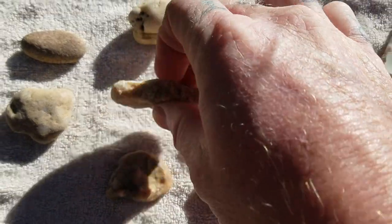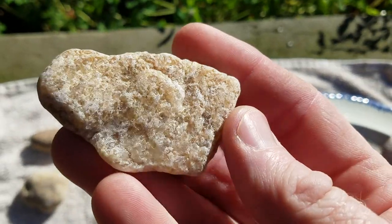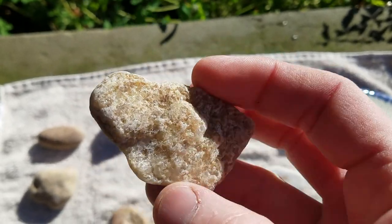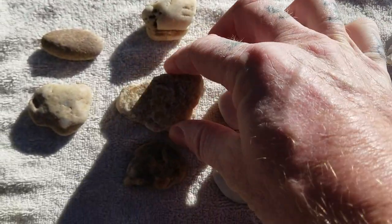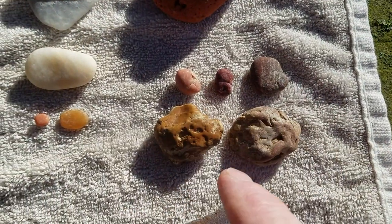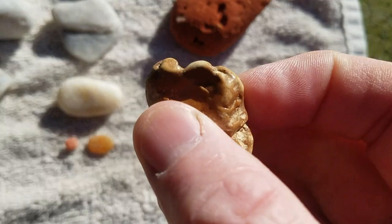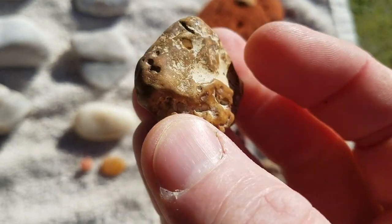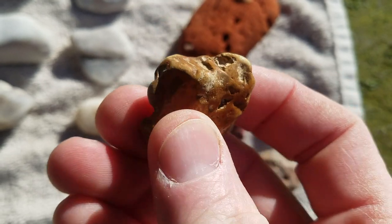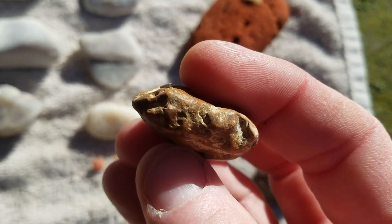This piece is neat too because it's got so much sugar on it. It's unusual to find something like that on the beach. Over here, this is probably all in the jasper family. This is like one of those rock types that I found in one of my other videos, and it did have a geode pocket inside of it.